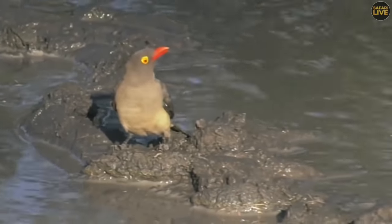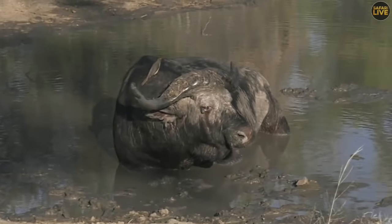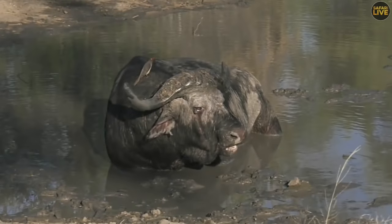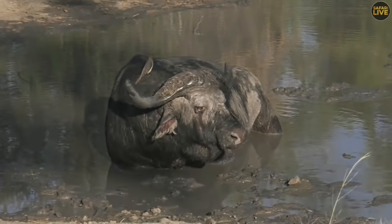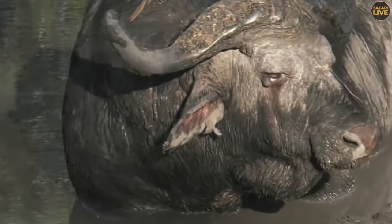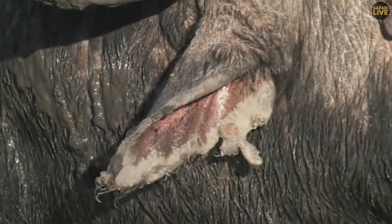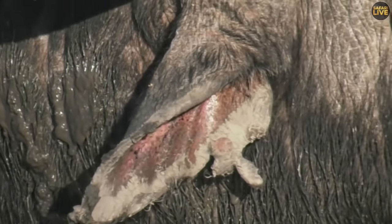It's nice and quiet out here. That's why this boy is called the Dagga Boy, because we know this is what he's doing. It's in the mud there. And this mud helps the skin.